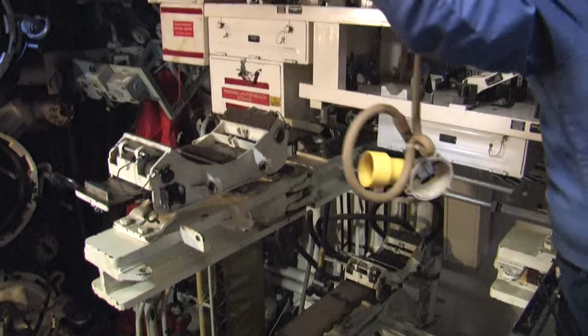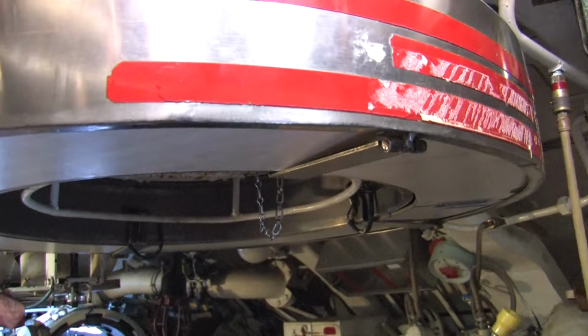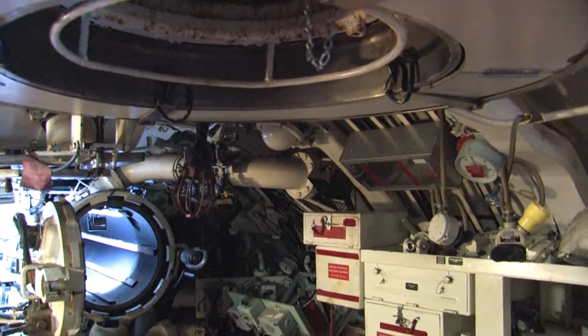You then open this hatch, and then one at a time you come down the line, you take your one last breath, you dive up to the top. One thing you've got to do is on the way up to the top, very difficult, you've got to breathe out.